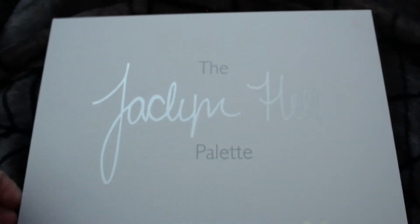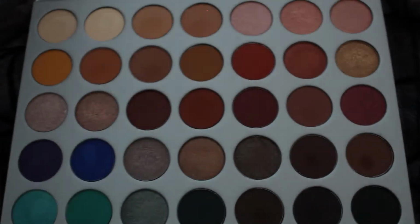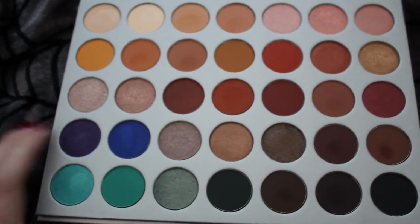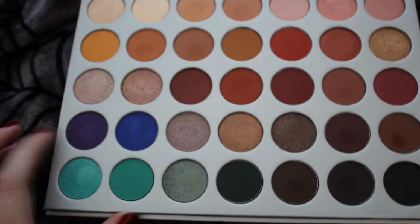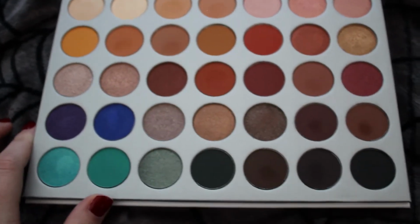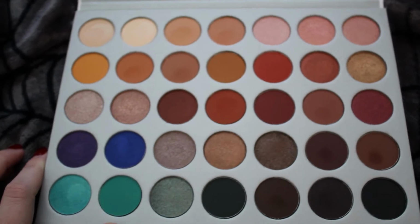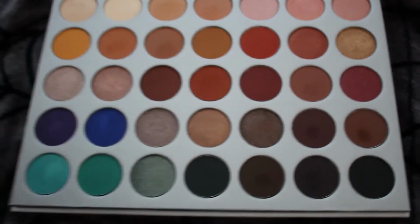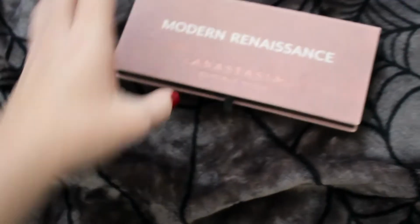This lovely, the Jaclyn Hill palette. It is beautiful. I've used it a number of times, though I haven't used every single shade in here. Again, I got this right after I started my pan, but I have taken some time to use this. So we are rounding out the end. I have 1, 2, 3, 4, 5, 6 more palettes to go. Oh, 7 more palettes. Let me just go ahead and tell you about this one.